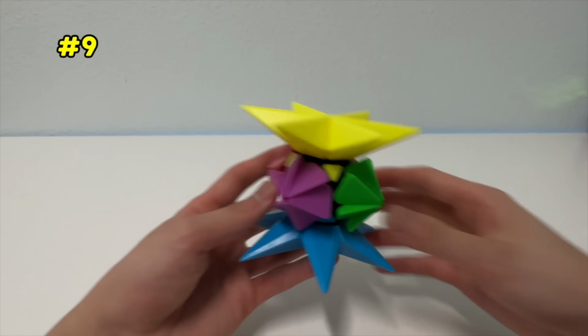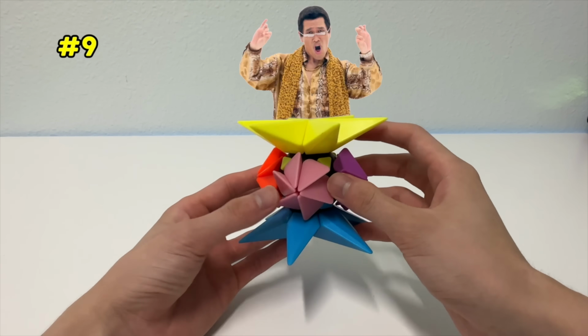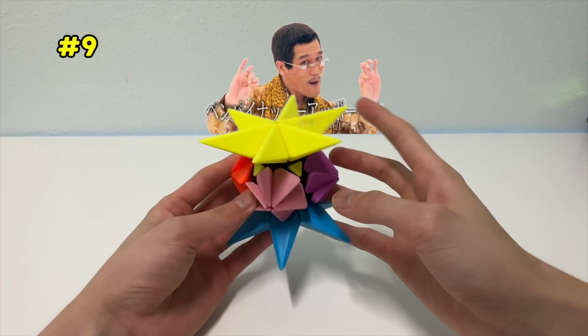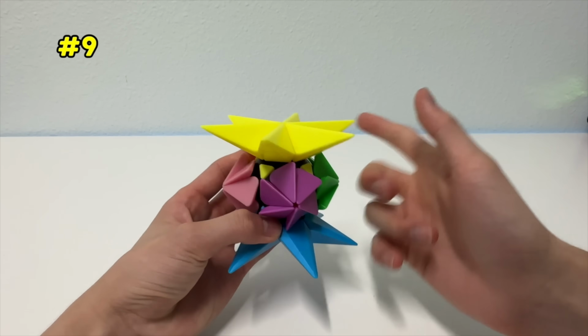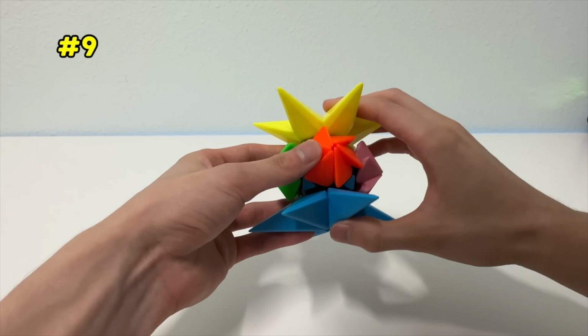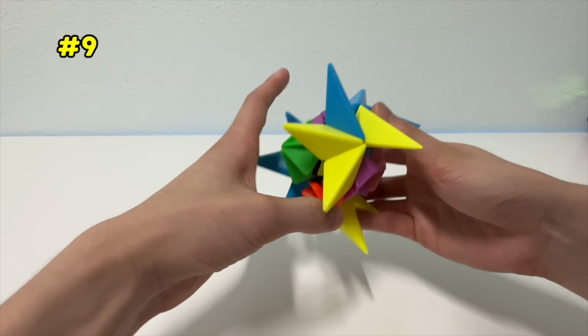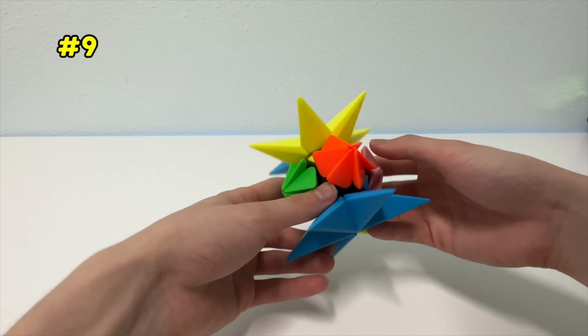Number 9, the Pineapple Cube. I only bought this because it reminded me about the pen and pineapple guy from years ago. Pen, pineapple, apple, pen. But how does this turn and scramble? Well, just as touching a real pineapple, this is a pain to turn. The pieces are extremely flimsy and misaligned. This means I always have to be constantly realigning the flowers in the middle to make slice turns.